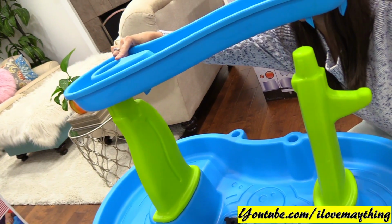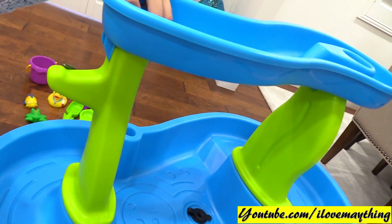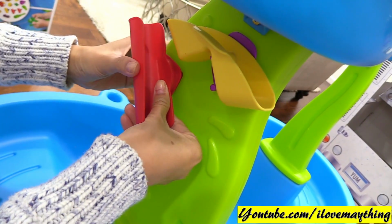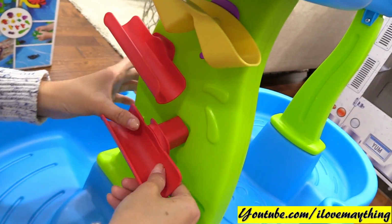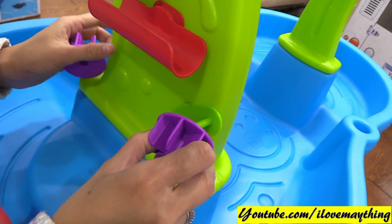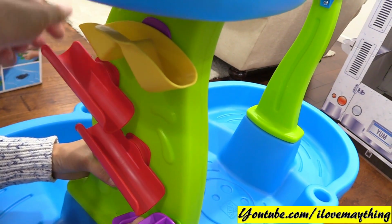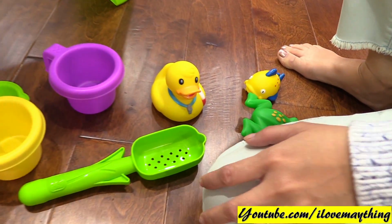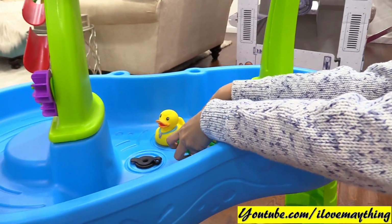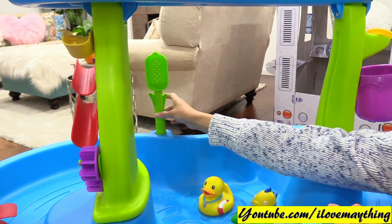Okay, the top. Okay, good. The accessories. It's gonna be watery fun, mommy. Can you adjust? Oh yeah, you can. Rubber ducky! Ducky ducky! Frog! Mr. Frog! A bucket! Yay!